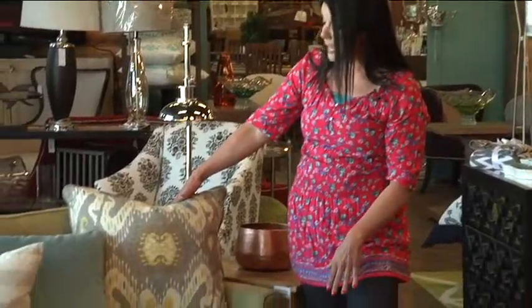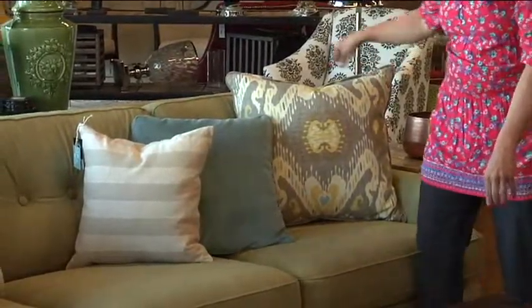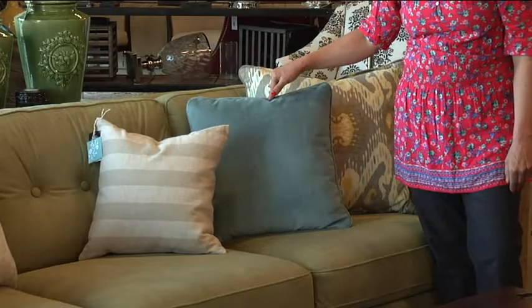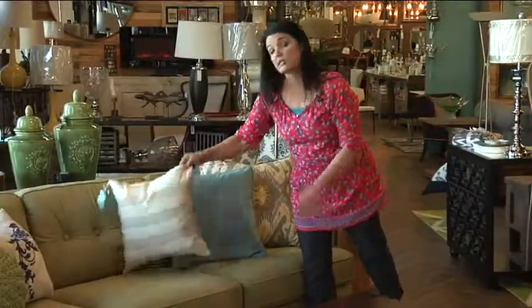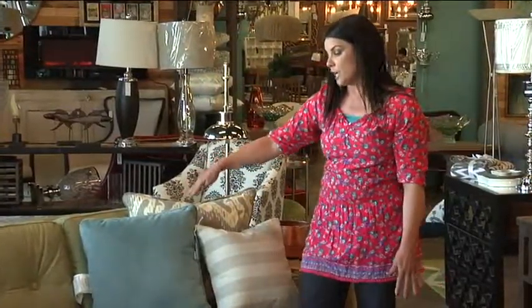When you're using pattern in pillows, you want to take your large scale pattern, which in this case is this large pillow. With the large scale pattern, it usually sits in the back. You always want to pull in one solid color, and the reason for that is that gives your eye something kind and gentle to move over, and it coexists with the pattern in the pillow. Now, bringing in a third pattern, you want a smaller scale pattern.